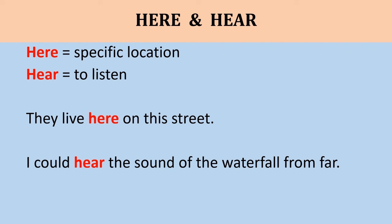The pronunciation is the same and the spellings are different. H-E-R-E and H-E-A-R. Both pronounced alike because they are homophones. H-E-R-E, here, is a specific location, somewhere close to you. You say here.